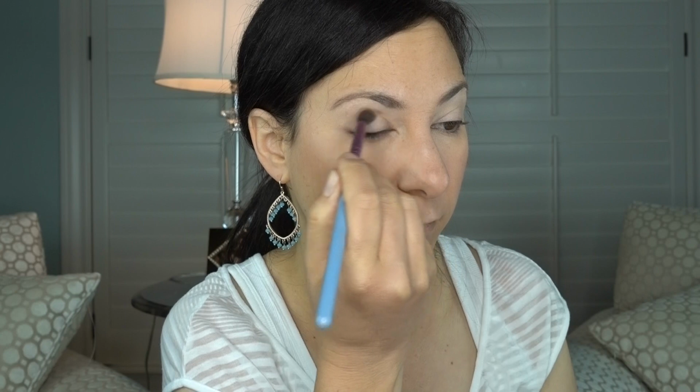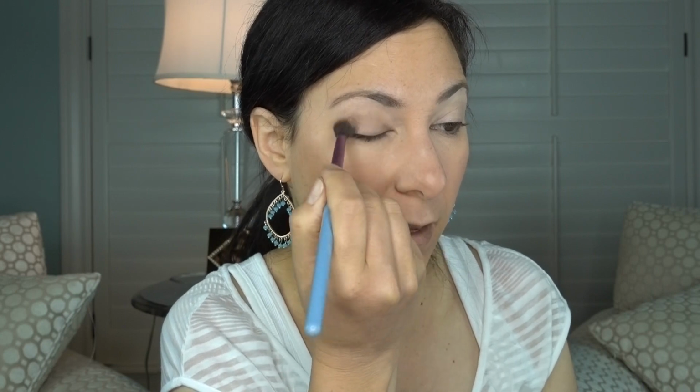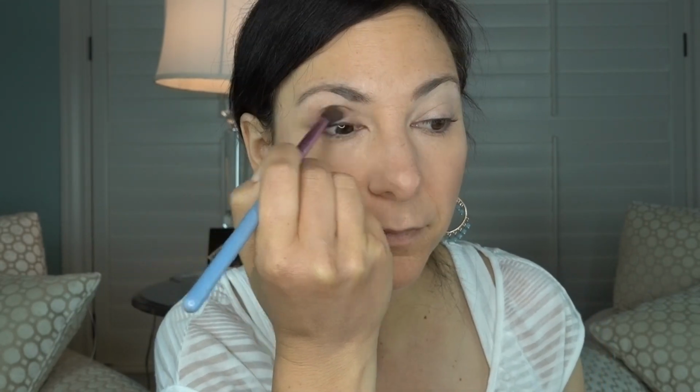I am going to be using my Sigma E40, and I'm going to dip into this little taupey color right here, and I'm going to put that in my crease. And I'm just going to blend that in. It's just such a pretty color. And then I'm going to pop that onto the other side as well, and just blend it out.